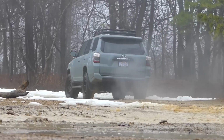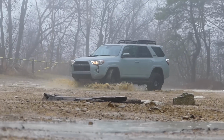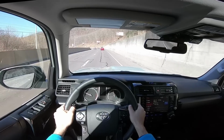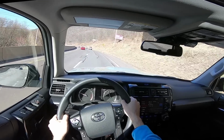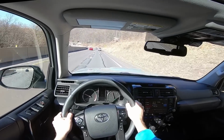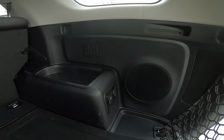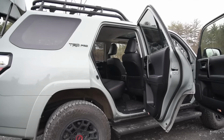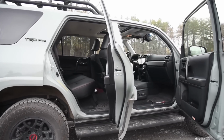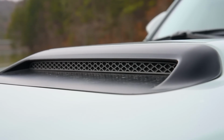But in creating a factory off-roader, Toyota had to make some concessions. The TRD Pro isn't a good daily or a good commuter. The big fat tires give vague road feel, the lift makes it feel like you're driving a baby's high chair, and the Fox racing suspension is very hard. The subwoofer takes up cargo space. That's not really an off-road thing, I'm just saying. And you must get running boards to prevent truck seat syndrome. The gloss black vinyl seats immediately show dirt, and this hood scoop is just here for you to look at.